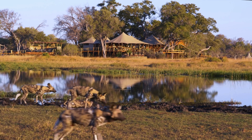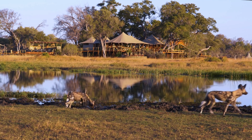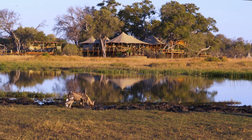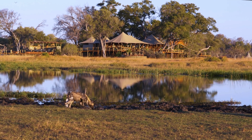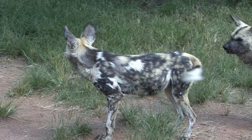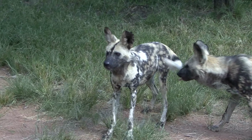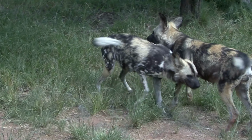7. Unique reproductive physiology. Female African wild dogs have a unique reproductive physiology. Unlike most other canids, only the dominant female in the pack typically breeds. This helps ensure that the entire pack is invested in the success of the alpha pair's pups.